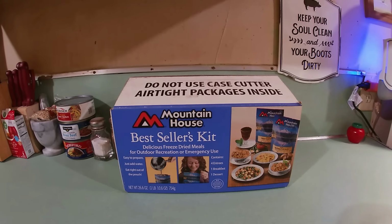But what I want to show you today, since I've been decluttering and clearing out the house, I came across something tucked back in the very back corner of my son's closet. And you're looking at it right now. We used to do a lot of camping, backpacking, and hiking, me, James, and my daughter, and sometimes the wife.